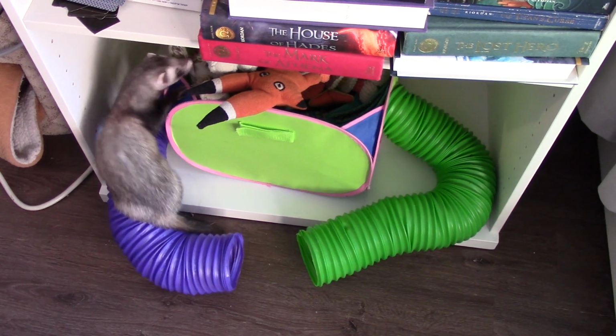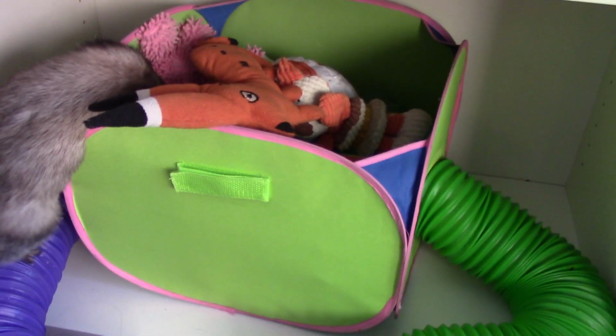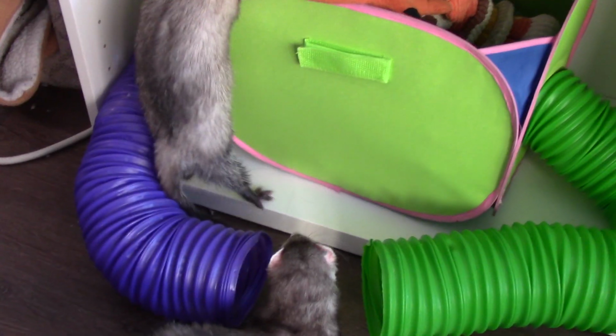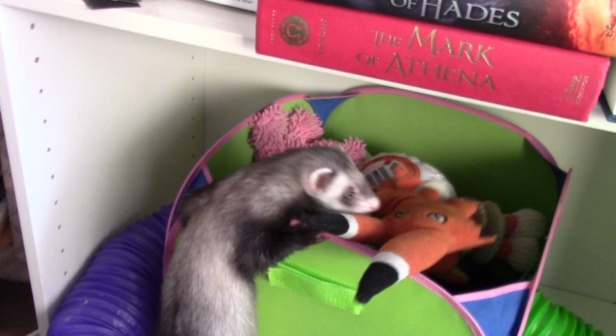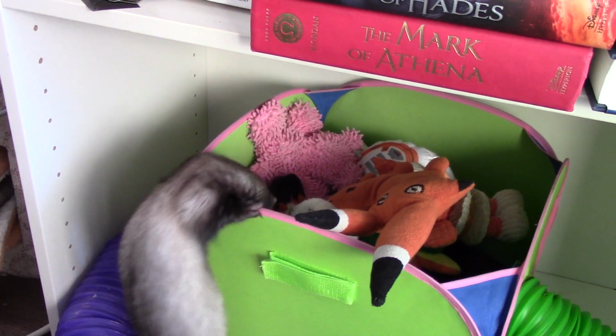A couple times a week, I will gather up all of their toys and put them in their toy box. What this does is give them something to do the next morning. They spend about half an hour putting all these toys away in their favorite stash spots. I like doing this because first off, it gives them something to do, and second, it's a little bit of enrichment for them to have to build their little nests again. There goes Andromeda. That's her favorite fox.